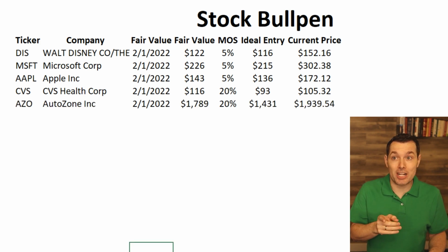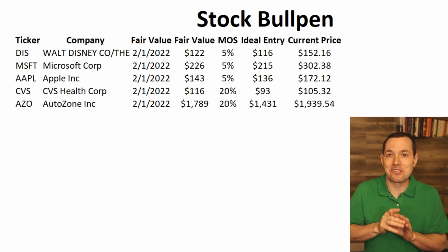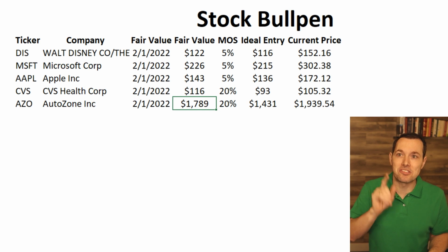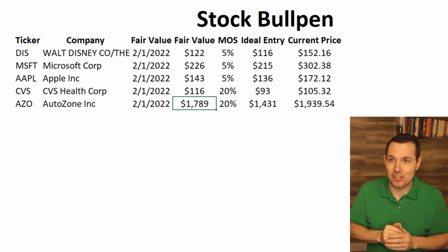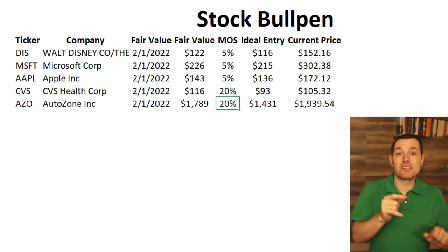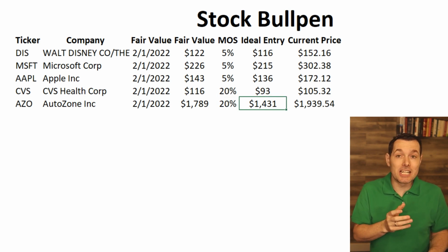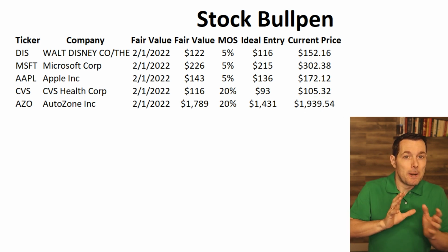Another defensive stock is AutoZone. A lot of people laugh that this is on this list, but AutoZone, the fair value of the stock I have at $1,789. I think that they should do a stock split just to knock down the stock price, make it more reasonable for people, but still, I'd like to buy it. I want a reasonable margin of safety because they don't have the growth that some of the other companies have. Puts my ideal entry at $1,431. The stock's currently up at $1,900.